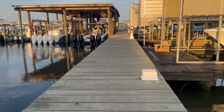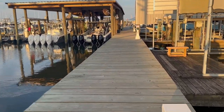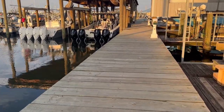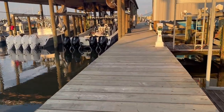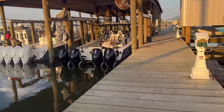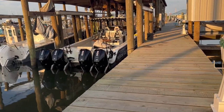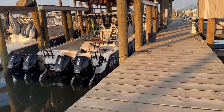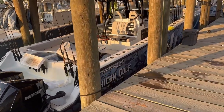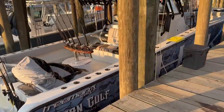All right, this is where we're headed. Rod Slinger Fishing. We're going out on this 42-foot Freeman tomorrow. This is it, Mexican Gulf Fishing Company. Next time you see this boat, early, I will be on it.